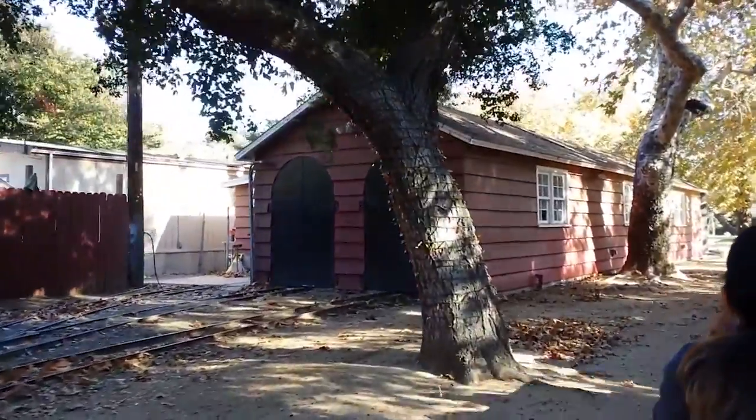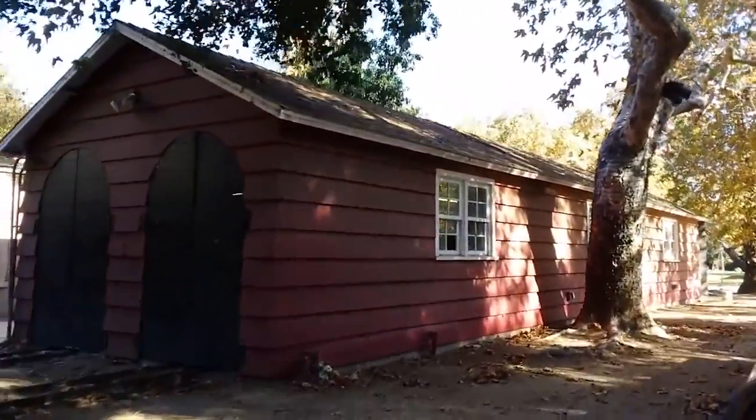And then we also got to ride the train, which was a replica of Walt's train that he used to have in the backyard of his house. And he loved trains, and that's why Disneyland has a train that goes all the way around it. So that's it for Griffith Park. Hopefully next time I come, it will be a lot cooler and I can do a lot more things there.